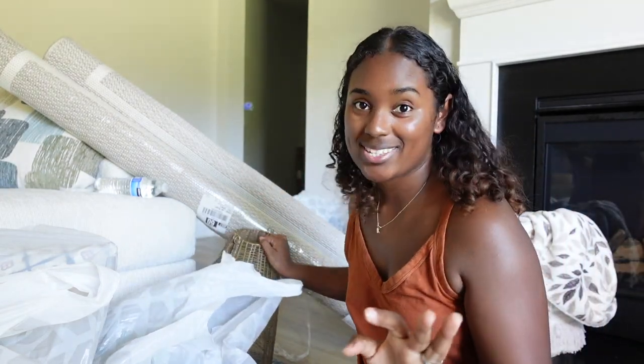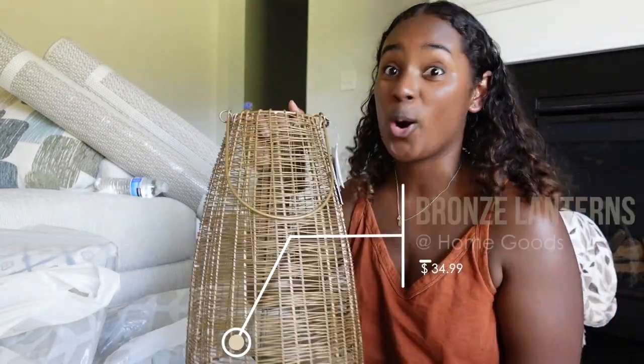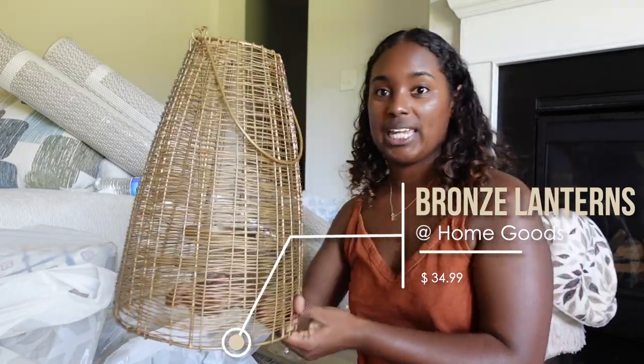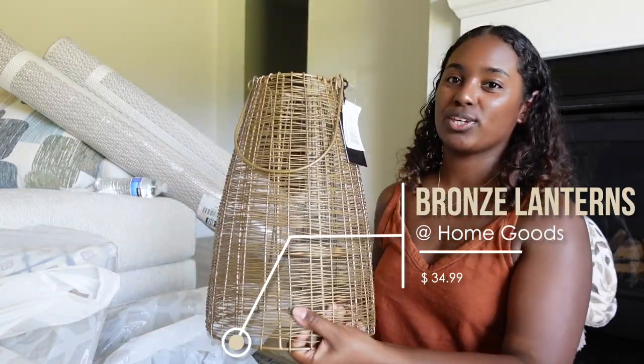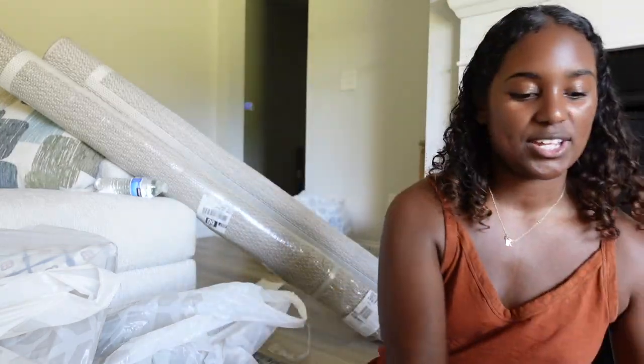While David is doing that, I wanted to show you guys everything I got for outside. Starting with these. This is a home goods find, so I'm really happy about that. These are two lanterns. They're really, really cute. I love the bronze color. It'll go perfect outside. So I got two of those.